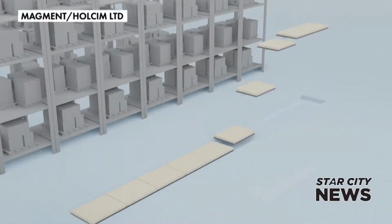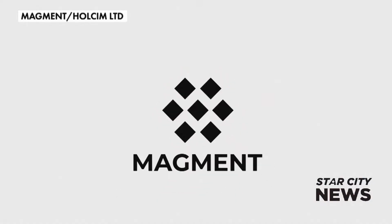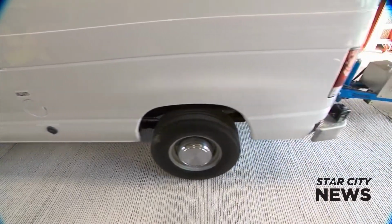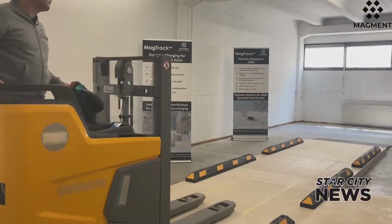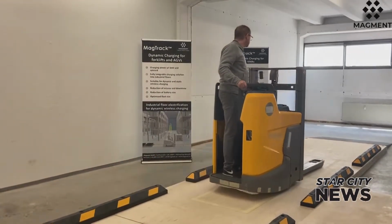Magnetic concrete, or so-called inductive charging, invented by a German startup called Magment. Magnetic meaning that when you use coils to generate magnetic fields, these magnetic fields would be focused to the vehicle so that we can get maximum charge transferred to the vehicle. The technology, he says, can be used in any road or floor. And the vehicles can move as they charge. Very simple. Magment will soon begin using the technology inside on warehouse forklifts.